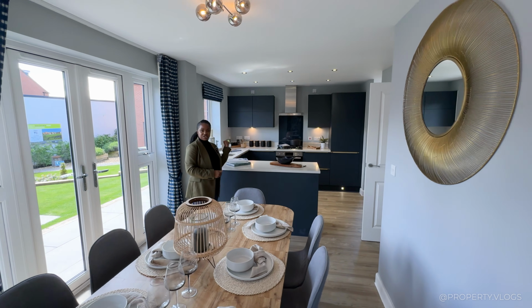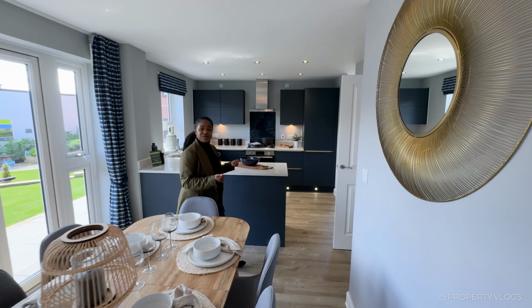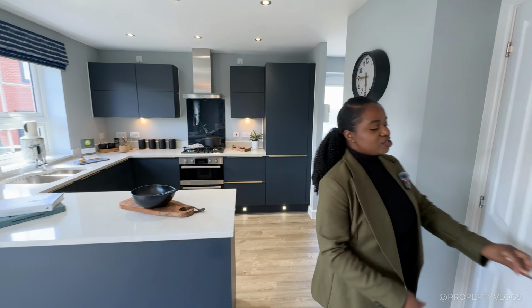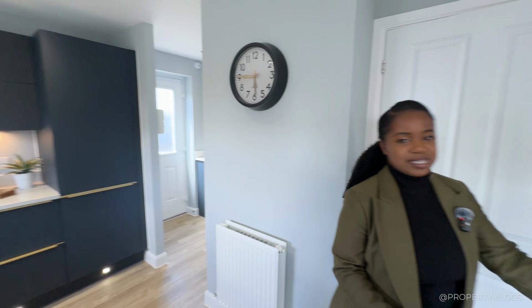I'm just wondering whether I should just start in the kitchen space like I always do. I don't know why I asked the question, I always do. Oh, actually, before we do that, let me just check what's here. Why not? Let's just mix it up a little bit.